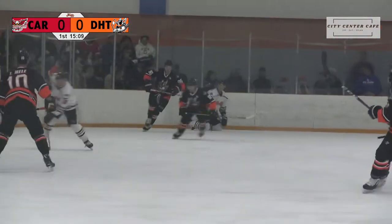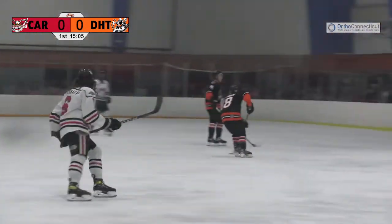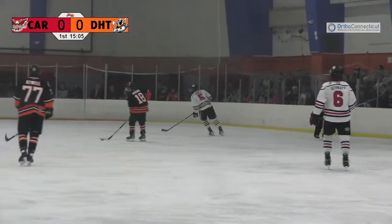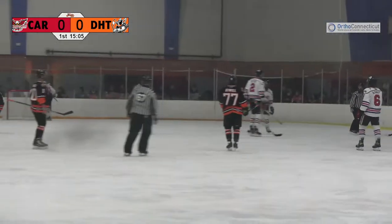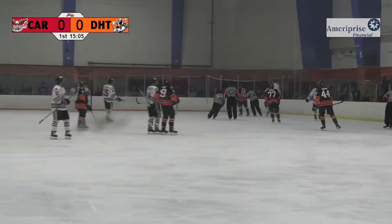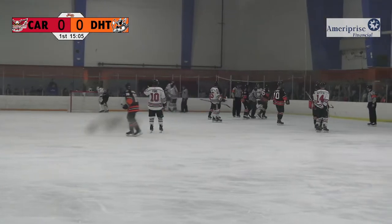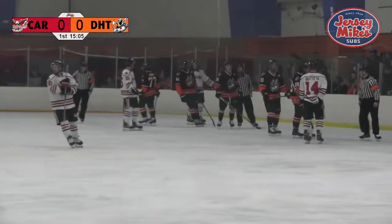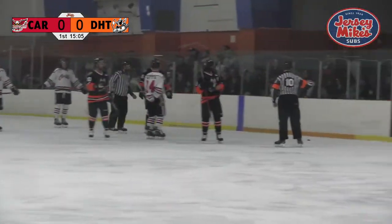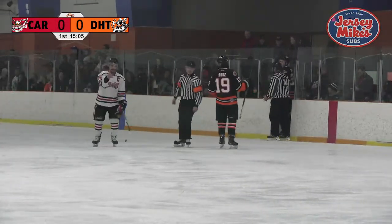Dumping back into the offensive zone to my right. And a big hit in behind the offensive end. The arm goes up against that call. And it looks like Ojic is going to head to the box. The referee that was standing right next to that play did not call anything. The one in the neutral zone is the one who stuck his arm up. And it will be Ojic headed to the box.